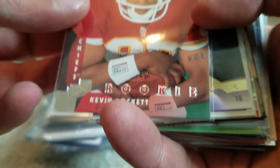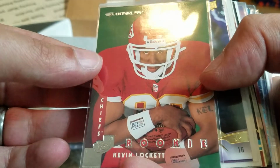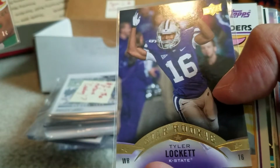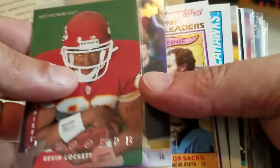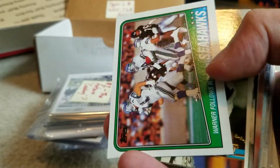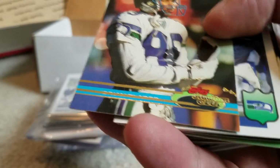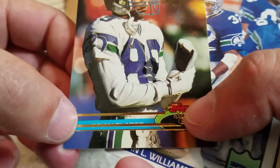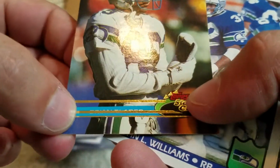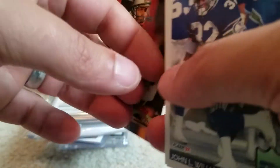All right, so we got a Kevin Lockett rookie. Got a Tyler Lockett. Seahawks 1981 team leaders. Warner follows blocking. Well, that's kind of crazy. You can't even see the name on there. It's like the stripe is right through it on the Stadium Club card of Brian Blades. That's weird.